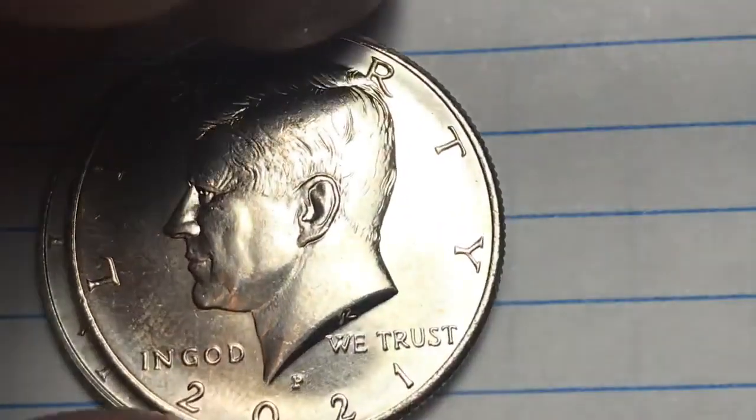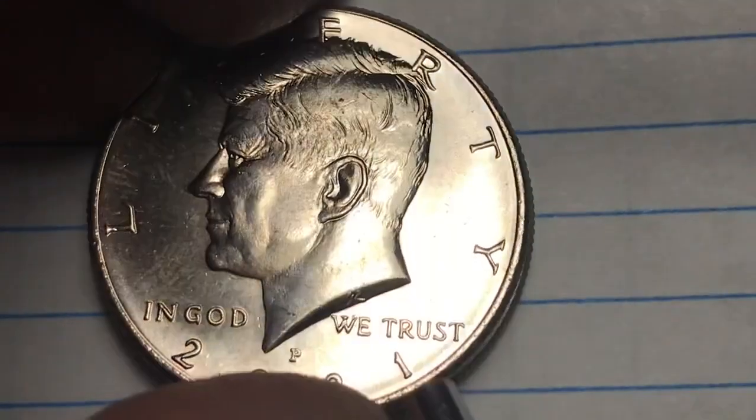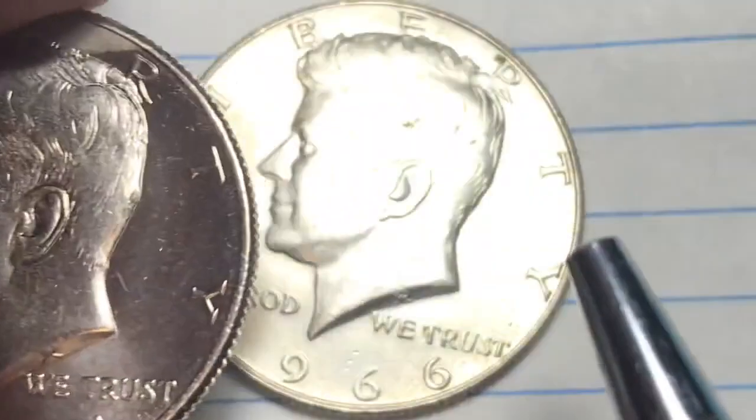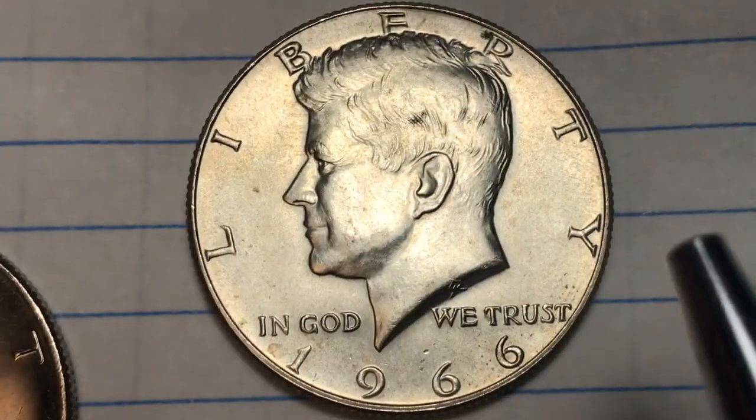They still do produce Kennedy half dollars. You have to buy them through the US Mint though, or through your coin dealer, because they don't put them into the banks anymore. But if we tip up these, we see this is clearly the newer one. It's a copper nickel blend. This clearly is different. In 1964, when they first came out with the Kennedy halves, they were 90% silver.